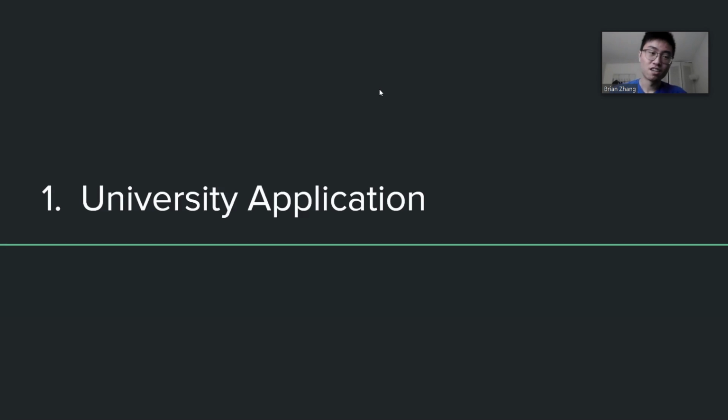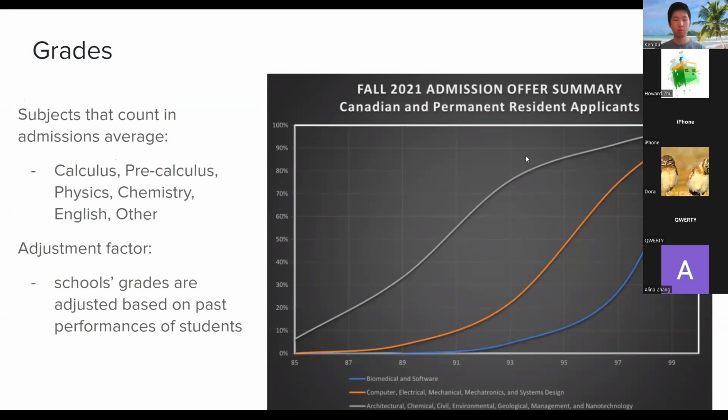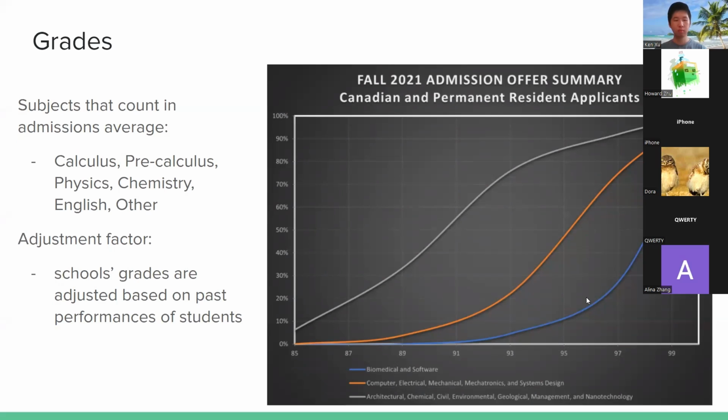Firstly, I'll talk about university applications and what the application process to Waterloo is like. The most important part about the Waterloo application is grades. Here on the right, we can see a graph that shows the different application grades and which percentage of them got in. As you can see, for software engineering, which is the blue line, generally people have an average around 97 or above in order to get in.